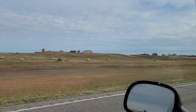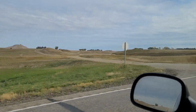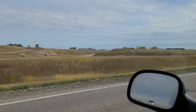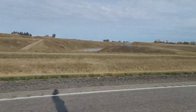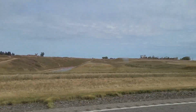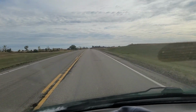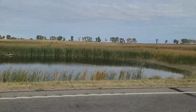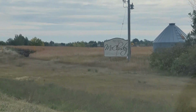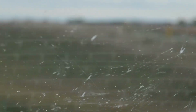Big old pile of rocks right there. Yeah, there is. Is that a river? No. Canal, yeah. The McClusky Canal, I guess. I don't know what it is. Welcome to McClusky, Geographical Center of North Dakota.